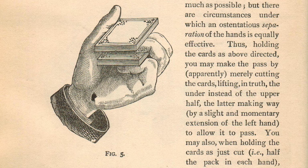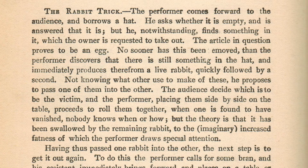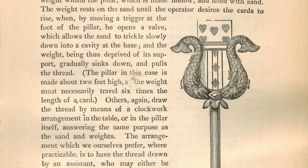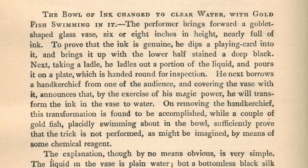The student may rest assured that if he will diligently follow the instructions here given, he will be able in due time not merely to astonish his friends extempore with a borrowed coin or pack of cards, but to roll rabbits into one, compel chosen cards to rise spontaneously from the pack, produce lighted lanterns from empty hats, and bowls of goldfish from empty pocket handkerchiefs. In a word, to execute all those wonders which he has hitherto deemed the exclusive property of the public performer.